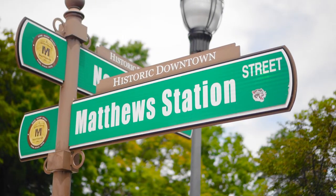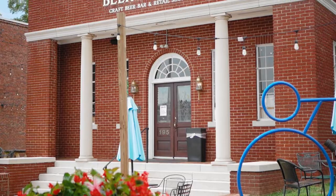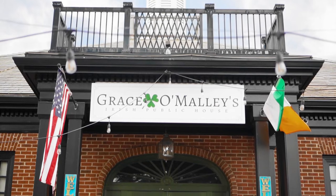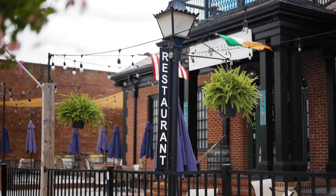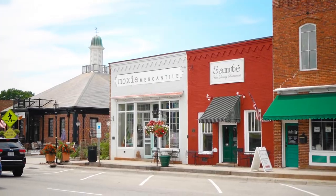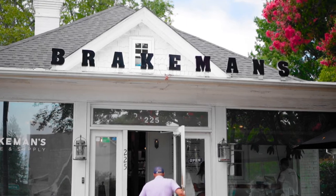Matthews offers one of the most unique downtown experiences in the area, with so many great restaurants, tap houses, retail shops, salons, and leisure boutiques. Some of these include Grace O'Malley's Sante, which is a true farm-to-table. They serve what the owners find available at the local Matthews Farmers Market, which is right across the street. You also have Moxie Mercantile and one of my favorite coffee shops in the area, Brakeman's.